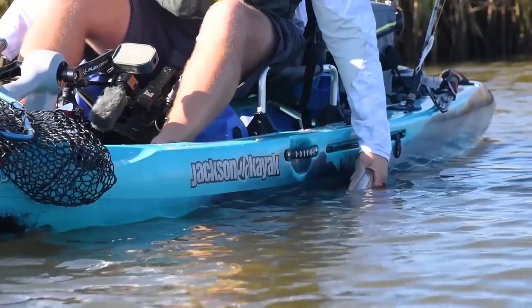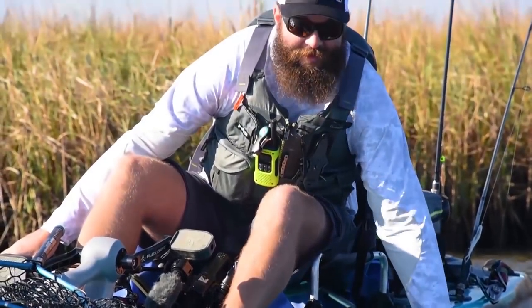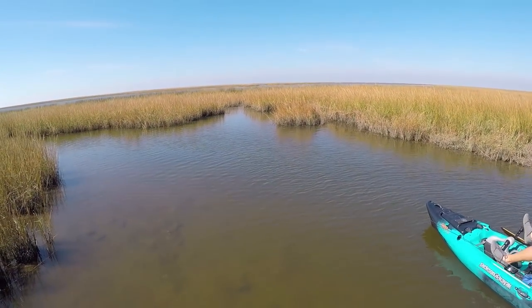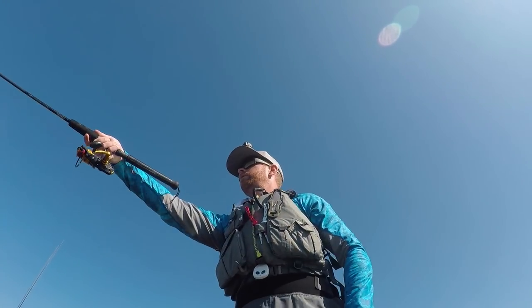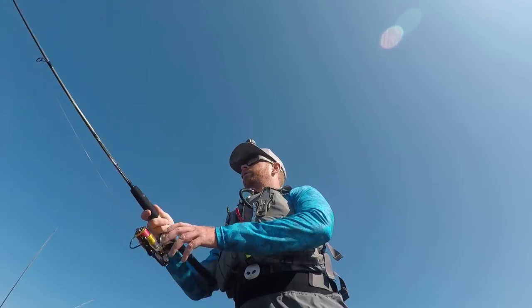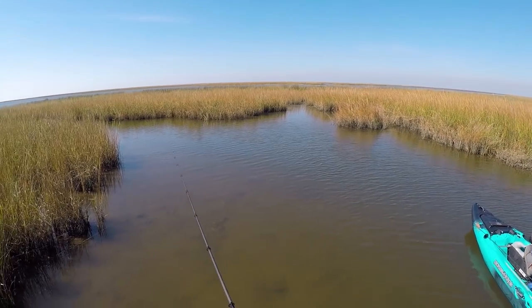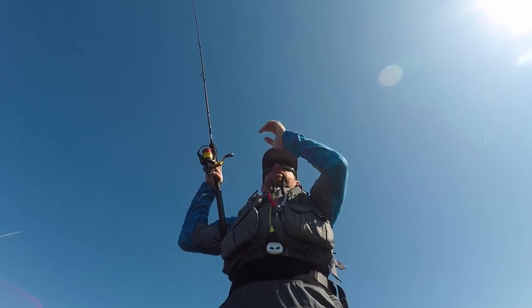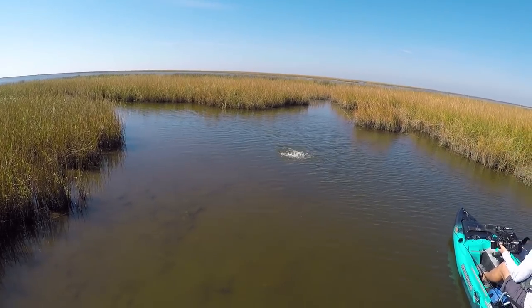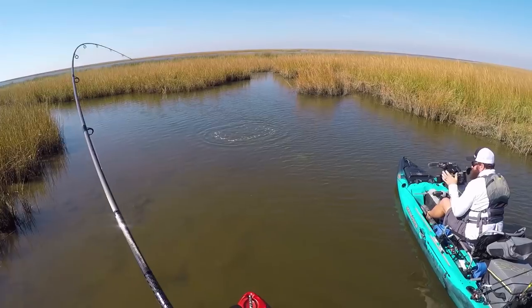Let's get her back. Drive it a little bit. Oh, there she goes. On the right? That's a sheepshead. I can see it. I can see the bars. See him right there? He just came out of the water? Yeah. Little sheep. Oh, I'm on. I don't know if it's a red or not. Nah, it's a red. Little guy.